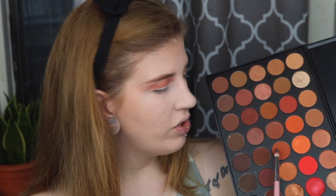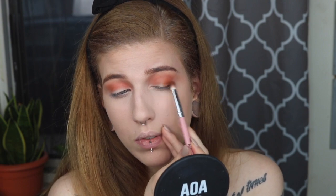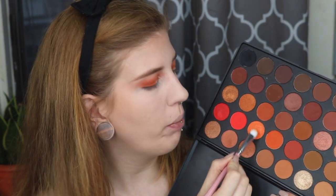I also have not done a halo eye in a while, so I think I'm gonna go probably just into this darker orange shade, and that'll be on the outer corners. I think that will work just fine. Next I want to go into this sparkly orange pumpkin shade that's gonna be in the center of the lid, I think. Spray that with some Badescu spray. This stuff is bomb. For literally any occasion, that spray will do amazing things.